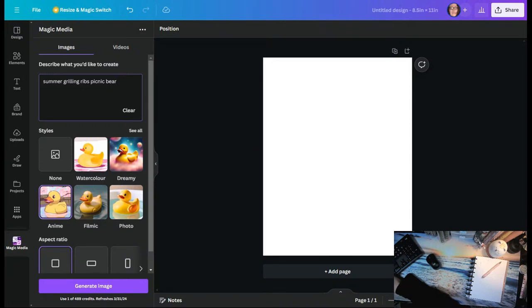Let's see. What colors do we want to use? We've got to tell it colors. Let's see. Red is a picnic color. White is... brown. No, on the ribs, it might not be too good together. Yellow and mint. Okay. Yellow, mint. Any other colors we want to add to it?